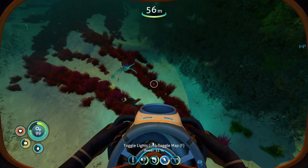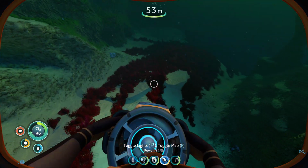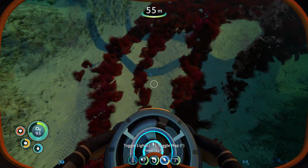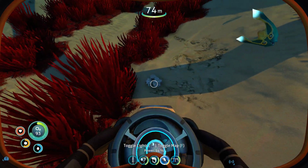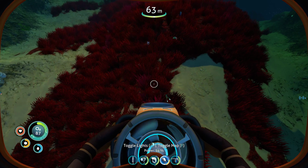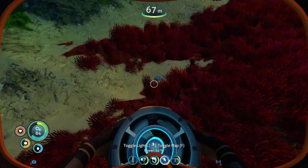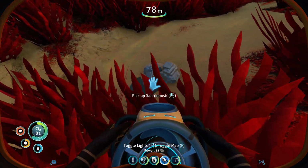Get some salt. I think that's salt right there. All right, each one of these salts produces, there's some more. This will be enough. 3 should be enough because each one produces 2, I believe.